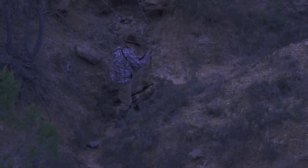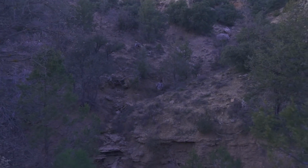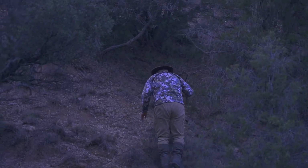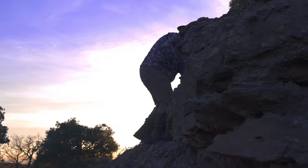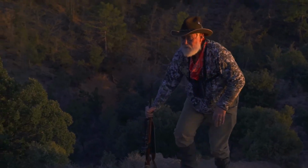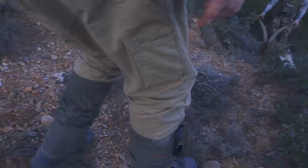That's the right one, I think. I hope it's the right one. It's going to be a devil of a time me getting out of here. Oh, my gracious. Rifles are made for all kinds of things. I thought he was down here below us.